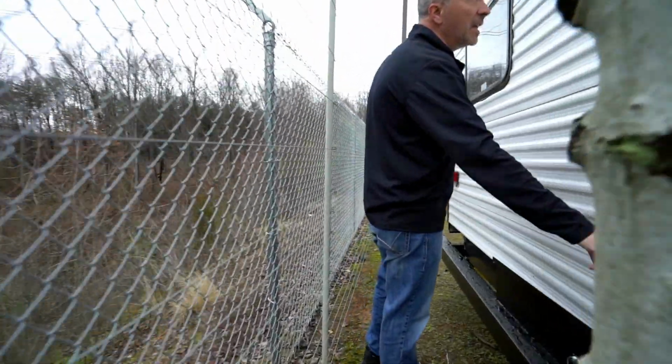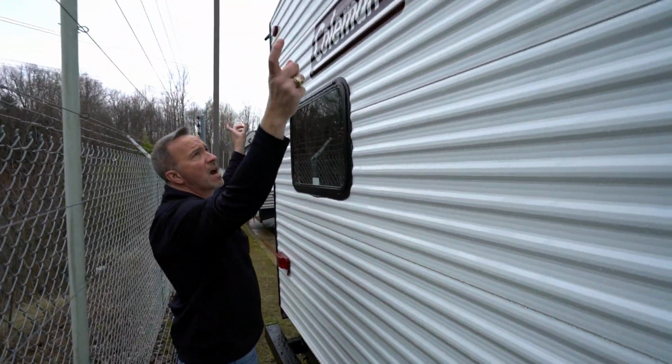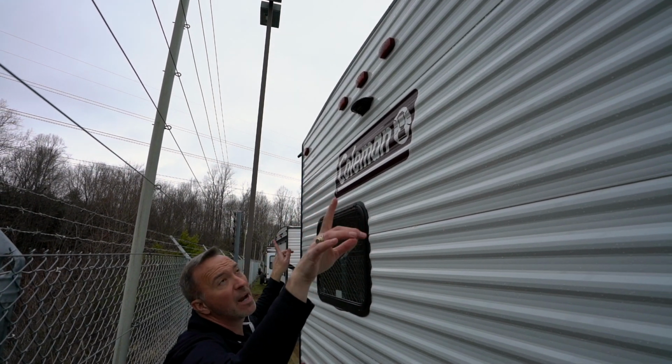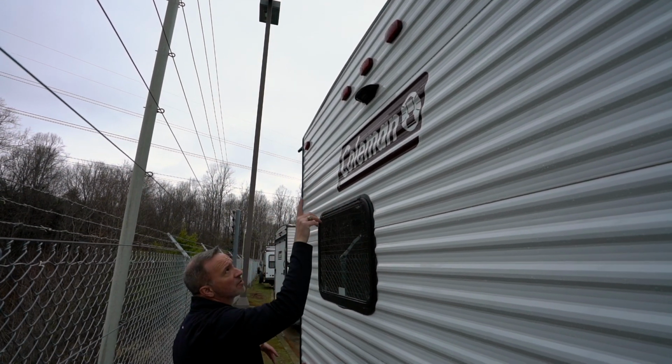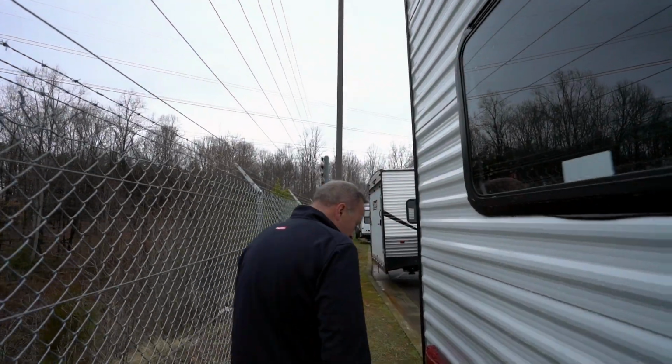City water connection is on the rear on this travel trailer. Got the arched ceilings with the 3-inch rubber nozzles on both sides to help keep the elements, the rain, the snow, off of the top of the camper and off of you and your slide. This is also set up for rear backup camera, so if you want to get that set up in your vehicle, just talk to our RV specialist about it.